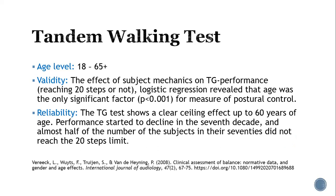The validity states the effect of the subject mechanics on the tandem gait performance, reaching 20 steps or not. Logistic regression revealed that age was the only significant factor for measure of postural control. Basically, it's saying that there was a probability less than 0.1%, and the analysis in itself would be deemed inconclusive, and further data or testing would need to be done.